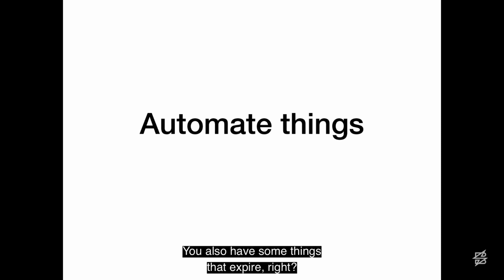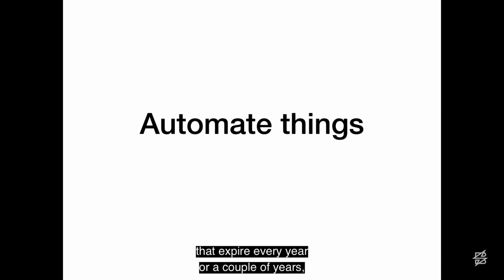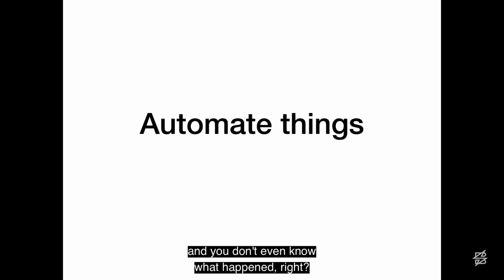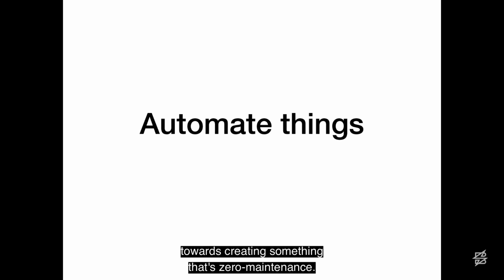You also have some things that expire, right? You might have SSL certificates that expire every year or a couple of years. So you can automate renewing those things. Or if you have to pay for services like your hosting or your domain name, you can set those things up on auto pay or to pay for many years in advance so you don't have your domain name expire, your service go down, and you don't even know what happened, right? So I think just getting in the mindset of, can I automate this, can go a long way towards creating something that's zero maintenance.